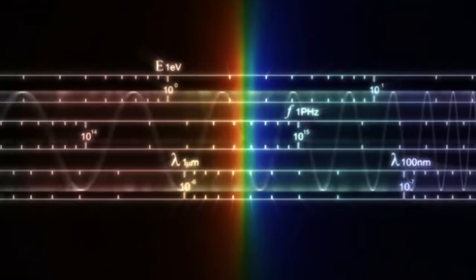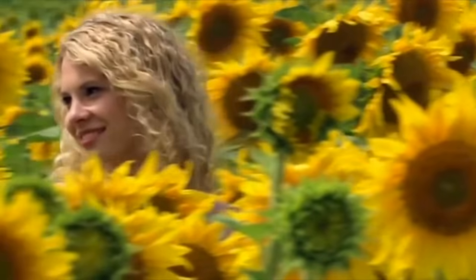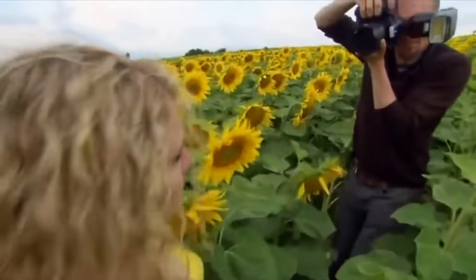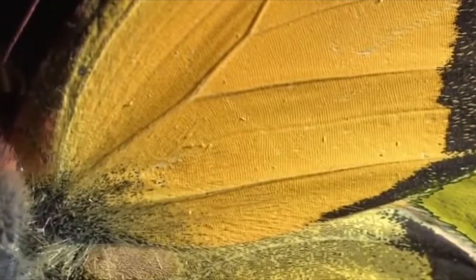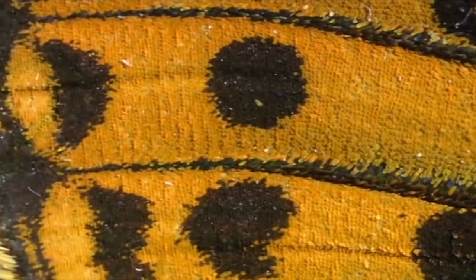To explore this world of colour, we start our journey in the middle of the visible spectrum. Yellow. Nature is full of bright yellows, from flowers to butterflies. All these yellows are created by chemicals called pigments. Pigments are made of complicated molecules. These are packed into each scale on a butterfly wing.